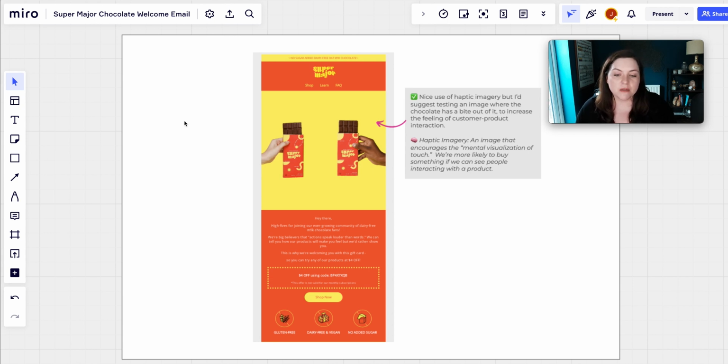I would suggest maybe even going a step further with the haptic imagery and having maybe a bite taken out of each piece of chocolate, just to see how people have interacted with the product and potentially the enjoyment that they might be getting out of the product, rather than just the hands and what is a little bit of sterile product photography here. It's not really been interacted with, but I think they could build on this and do some really interesting things.